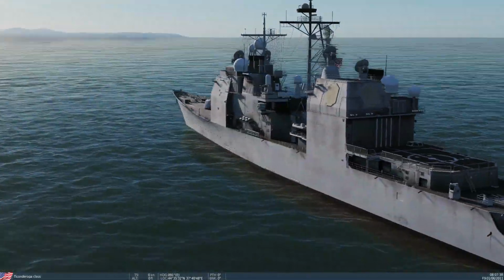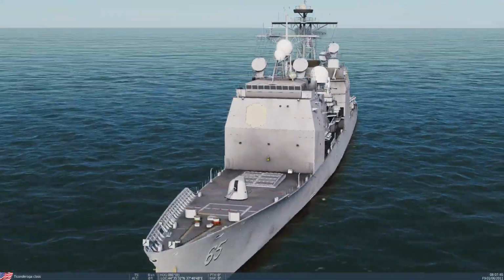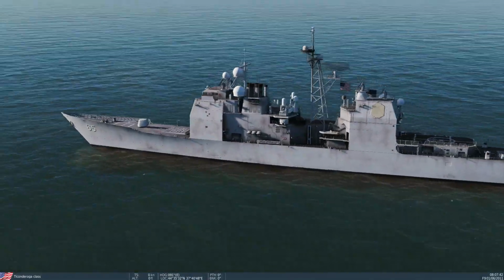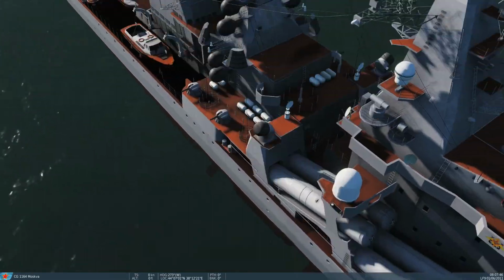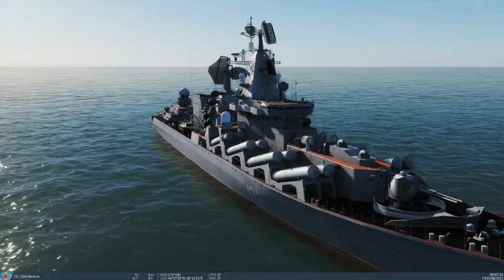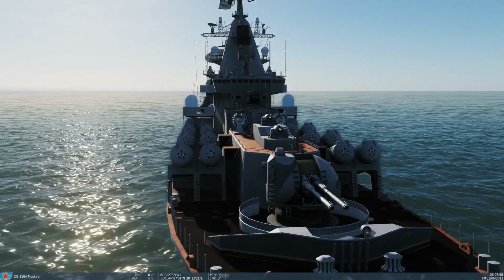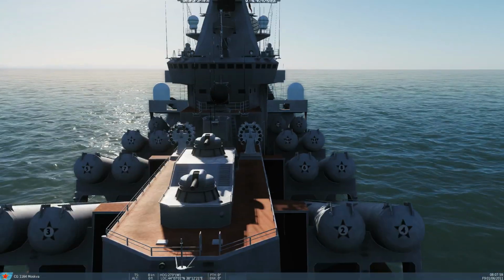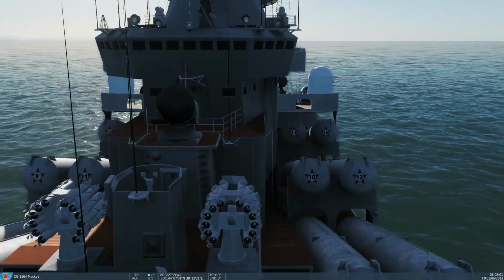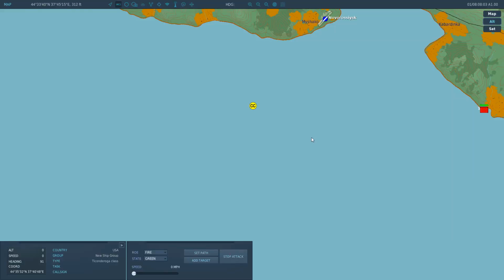Right. Okay. Thoroughly good looking vessel, that is. Still not as manly as the Moskva. Go and have a look at the Moskva again. Oh, that is a manly looking vessel. Look at the guns on it. The miniguns. And the sub-launchers. Anyway, let's go and drive our vehicle.